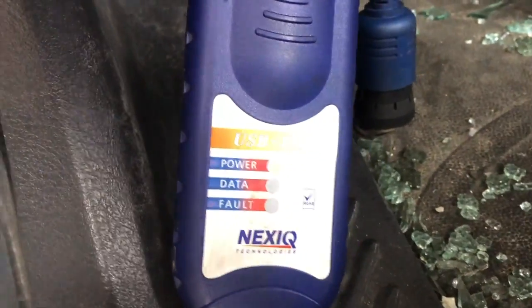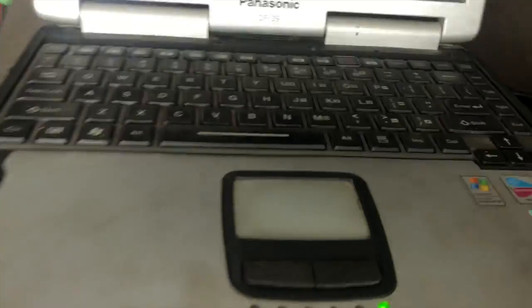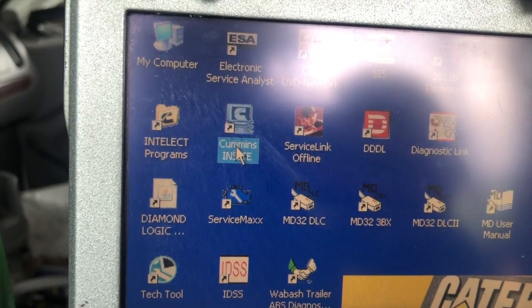We got it to crank up a minute ago, but there's no oil pressure. So working on the laptop now, I'm gonna pull that up and see if it's just our gauge or if it actually doesn't have any oil pressure. We have this guy that plugs in, that interfaces with the truck, and then we have programs from all the different manufacturers on here once it comes up.